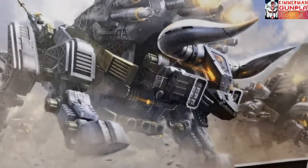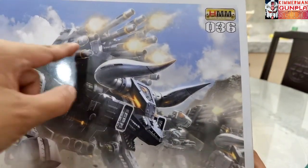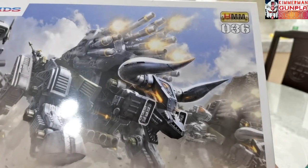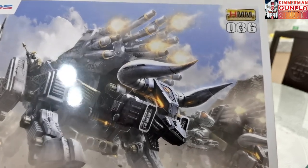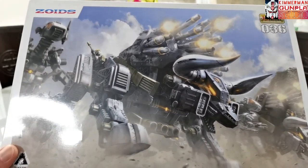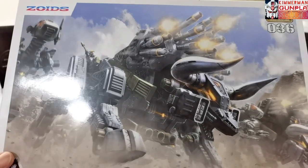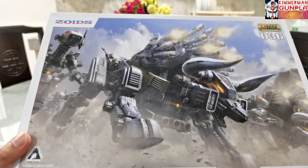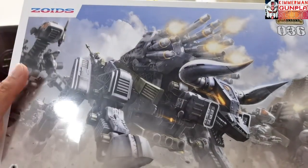So this is the box art of Kotobukiya ZOIDS Dibison. We can see the Bison here firing its cannons, and there are other ZOID models behind him. Unfortunately, I'm not familiar with other ZOID mecha models because I'm not a fan of ZOIDS, but way back in high school days, 2002, 3 or 4, I watched the ZOIDS anime also, but still I'm a Gundam fanatic. Since I love mecha, I tried watching ZOIDS also, but I'm not into character memorization for this series.